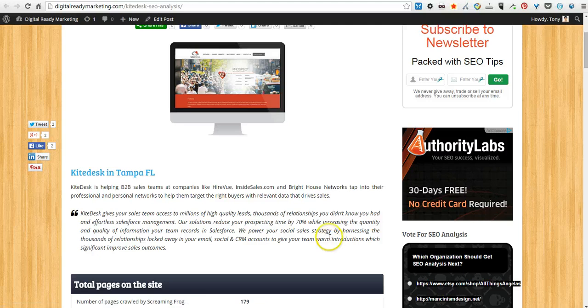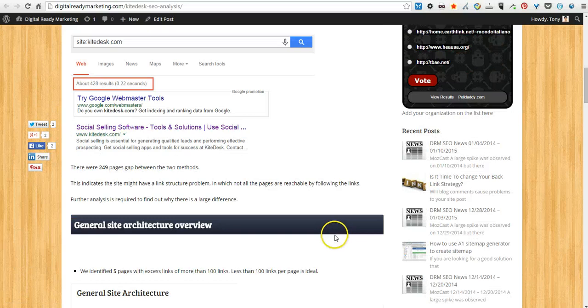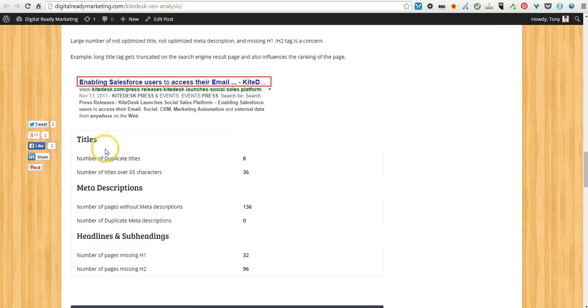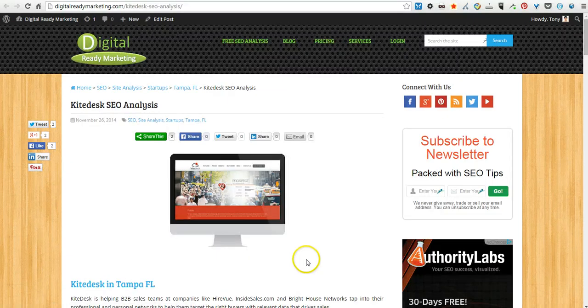To summarize, it looks pretty good overall, since it's using a WordPress site. Compared to other WordPress sites, the person who developed it seems to know what he or she is doing. But there are some SEO elements that, once the content is created, they should really think about optimizing to boost their ranking for whatever keywords they are trying to target. So that's it for this SEO analysis.